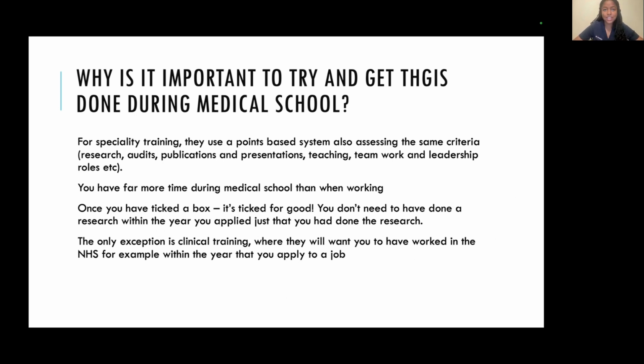Genuinely speaking, you have more time in medical school. I know it doesn't feel like that because you're always revising and there's always something to do. But once you start working, you'll see that your day is really taken and you won't have as much time. Also, you're in a foreign country, most of us, so we have fewer distractions. When we come back, maybe we'll want to start getting things sorted for ourselves. So right now is the time that we have the most time.